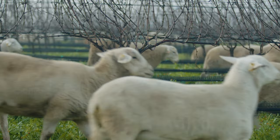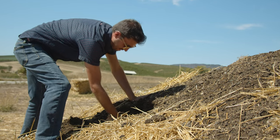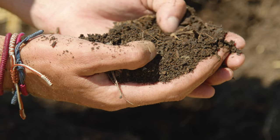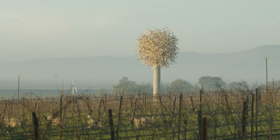We also have an on-site compost program that we use for our fertilization needs. So we bring manure from an organic dairy, and then we mix that with canes from our winter pruning and the marc from the fermentations. This allows us to really put back a lot of the nutrients that the vines are taking up each year. And then we also have the sheep coming through in the winter, which provide an additional round of fertilization.